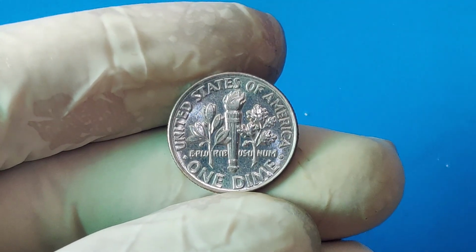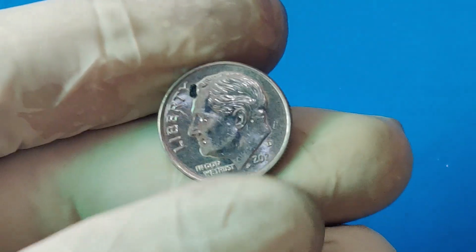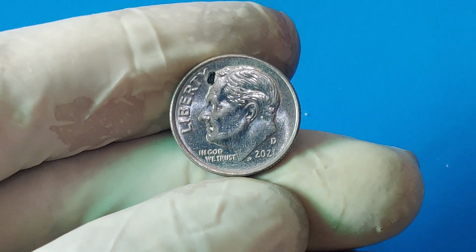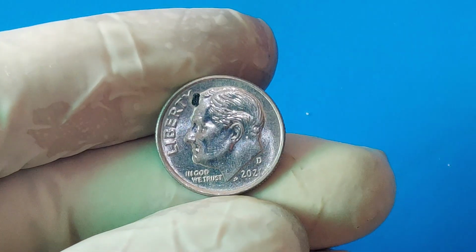If you think you've found one of these rare dimes, it might be worth having it professionally graded. And who knows? That dime in your pocket could be worth a lot more than just 10 cents. So how can you tell if you have one of these valuable 2021 P dimes?